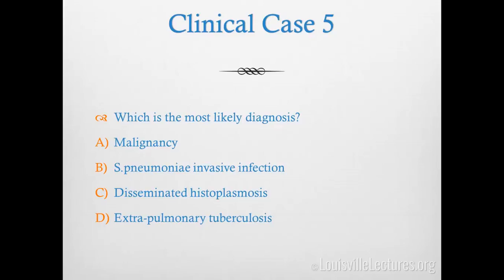Okay, could be possible, right? B, anybody? Probably not. This is very chronic-ish. Disseminated histo, anybody vote for that? Okay. And what about extrapulmonary TB? It could be, right? I kind of made sure I said no exposure, no recent travel.